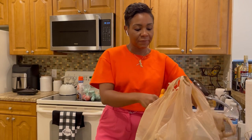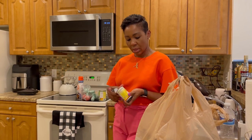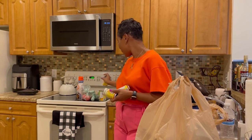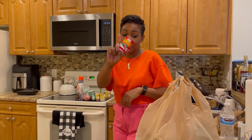And then I got a few of the Caribbean things. I got the gungo peas. I got some coconut milk because you can't make rice and peas without coconut milk. I got a little tin mackerel. If you're Caribbean, if you're Jamaican, you know.